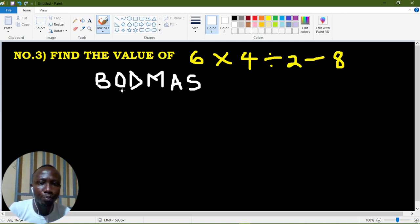The BODMAS rule is telling us to attend to brackets first. After brackets, we look at of, anywhere we see times, of, that's in word, OF. Then we attend to division, after division, multiplication, after multiplication, addition, then finally subtraction. That means in this question, we are going to divide first, because we have multiplication, division and subtraction. After dividing, we will multiply, then we subtract.